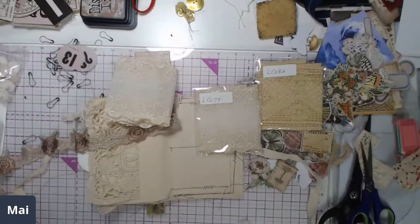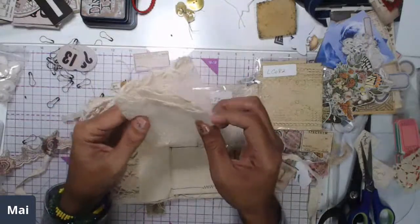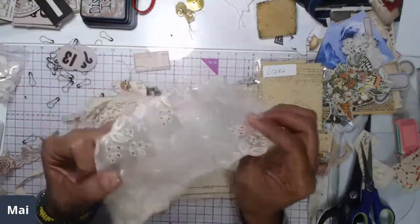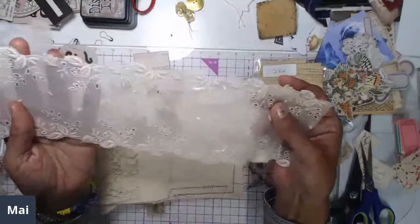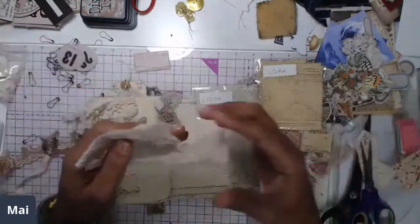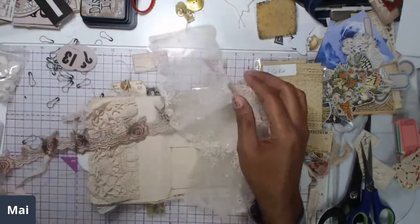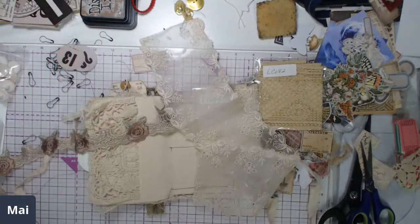Hold on, guys. This is item number LCO74. Isn't that beautiful? Look at that. Oh, I like that. I like the look of it.